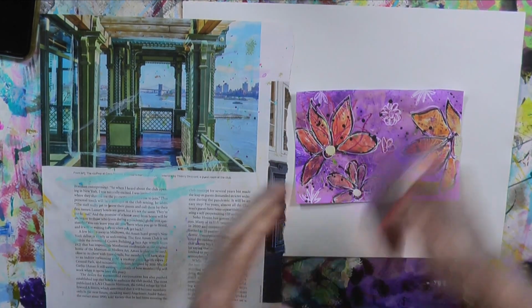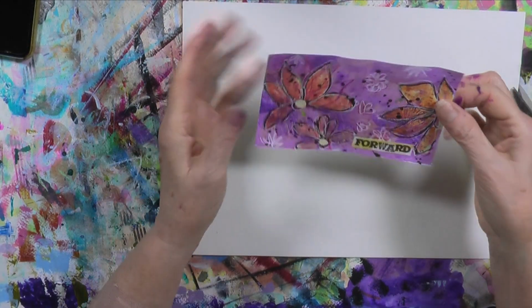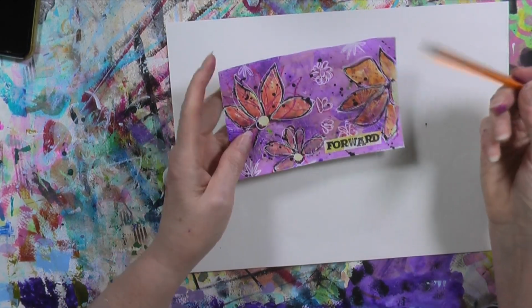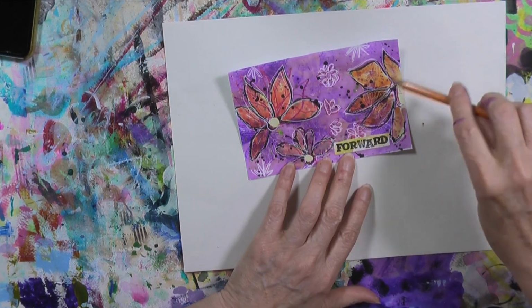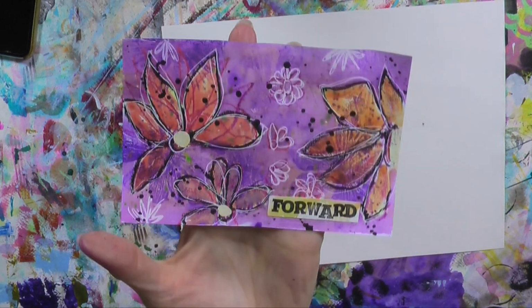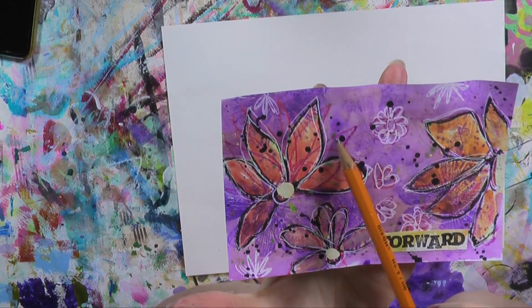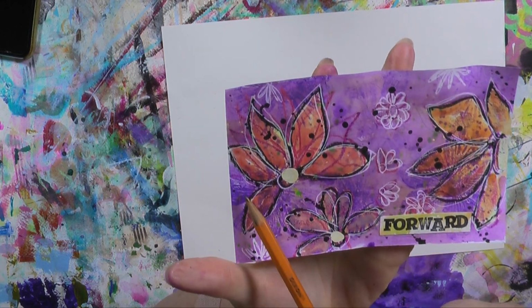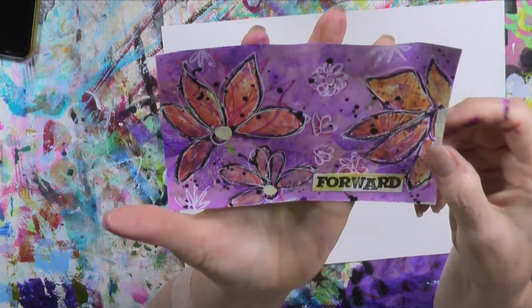All right, I like it. I like it much better. It took a few minutes for this card to grow on me, but I really like it. What I love about this is that you can see all the marks I put on here, all the oil pastels, and all the little prints from our flowers. I love that. I'd like to do that again.